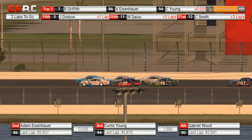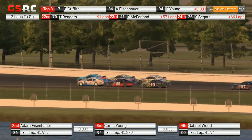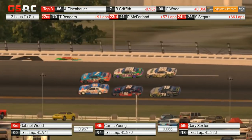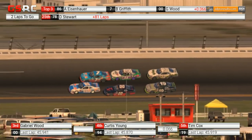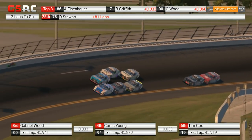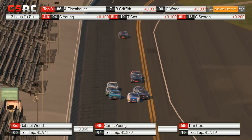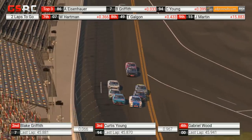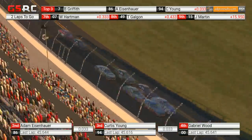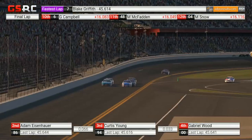Look at the push now that Griffith is getting. He's got a nose out in front of Eisenhower. The 94, Curtis Young trying to help. He gives him a bump in a very scary place. They come across. Oh, boy. Oh, boy. Watch out. And I believe, is this the white flag lap? It is. We're going to finish this under green no matter what happens now.